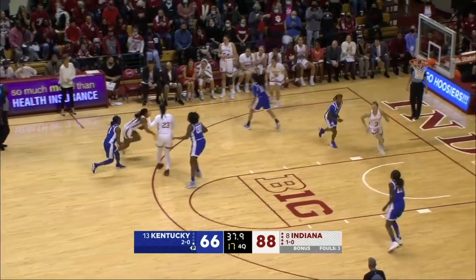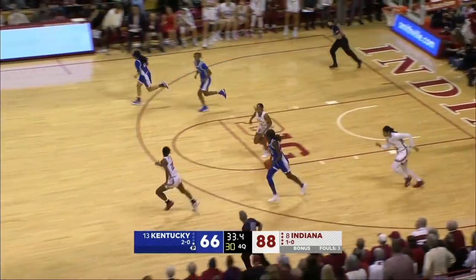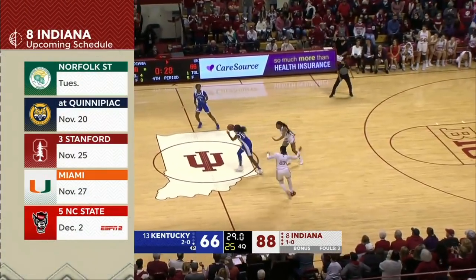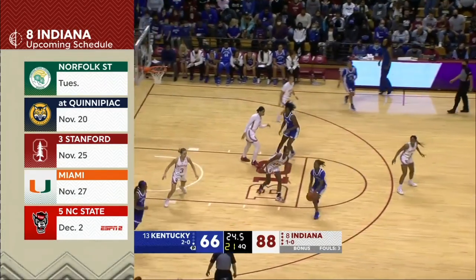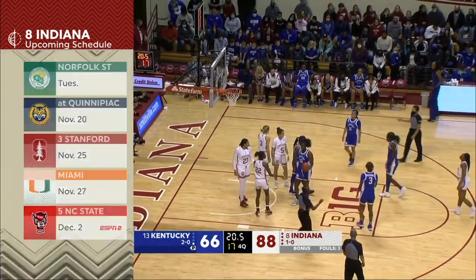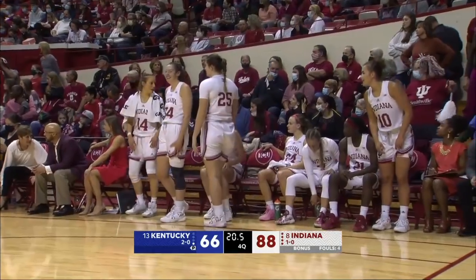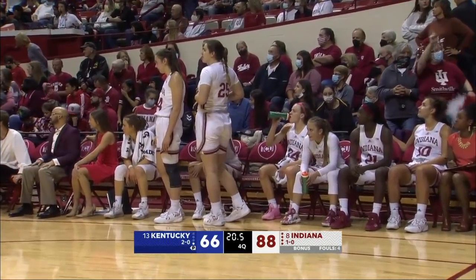Caitlin Peterson will come get the basketball. Indiana does have a tough road ahead. This is just their 2nd game of the season. Not that it was easy, a top 15 opponent. Stanford is coming up, NC State is coming up, and then of course they get into Big Ten play where they'll face Maryland, Iowa, Michigan, Ohio State, just to name a few. It's no easy road for Indiana, but that's what Teri Moren wants. She wants her team to be challenged because she knows how tough the Big Ten is going to be.